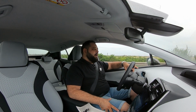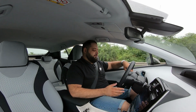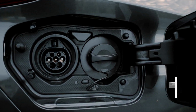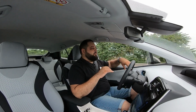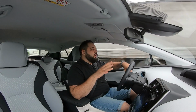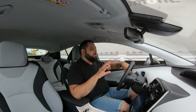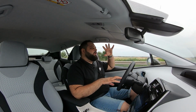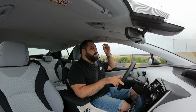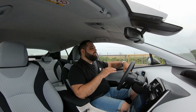So for the 2019 model, we can see a couple of differences compared to the past philosophy. Basically, Toyota decided to make the Prime, the car we're driving, the plug-in hybrid, a bit different from its non-plug-in hybrid version. In the third generation, the two cars, the basic Prius and the plug-in hybrid model, looked roughly the same on the outside. The only difference was one of them had an extra fuel lid cover where you could just charge it. So for the new generation, Toyota decided to separate them a bit more, and that can be seen from the outside from the get-go.